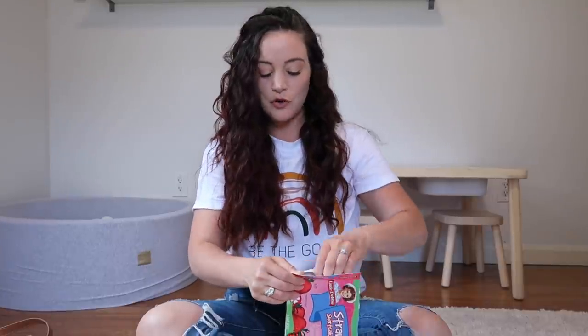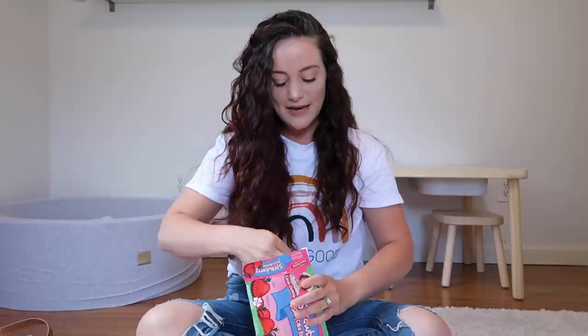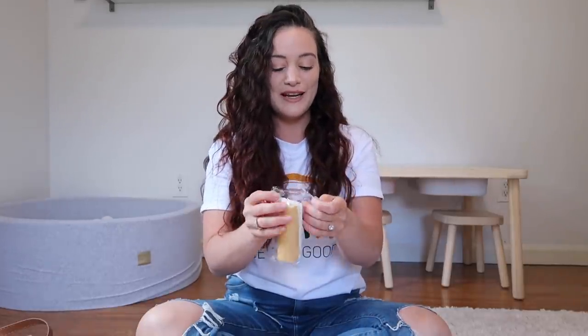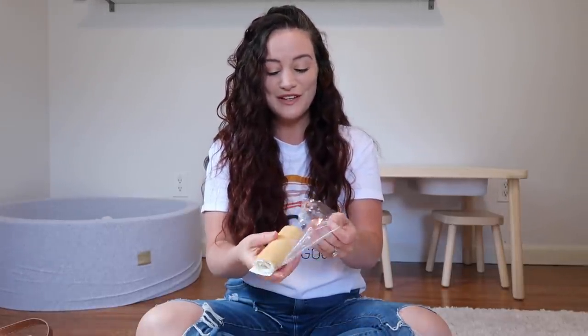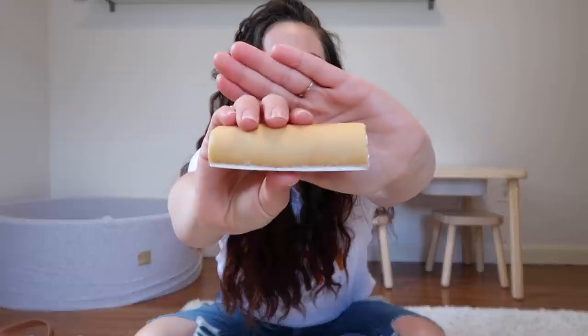The packaging is so pretty, by the way. Super my aesthetic. So we're gonna pull one of these out. I'm very excited because I am a huge, huge Swiss Miss Roll fan, and these are like the strawberry shortcake version of a Swiss Miss Roll. They're real pretty. This is so cute. Has like a little chocolate coating on the bottom. This is what it looks like.